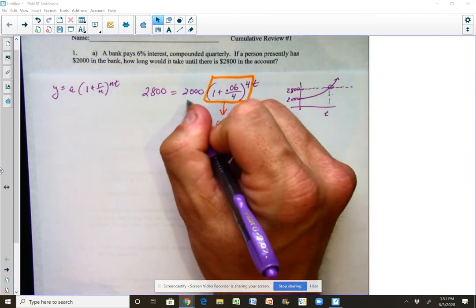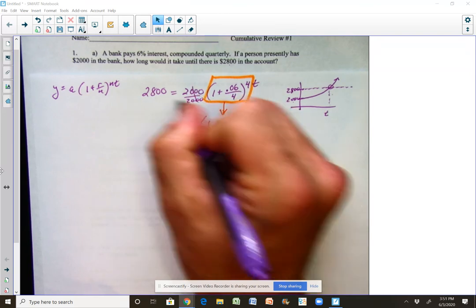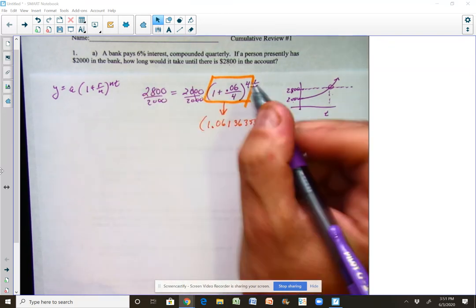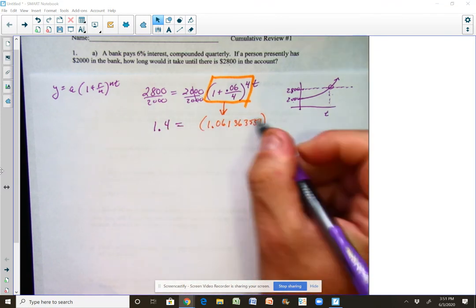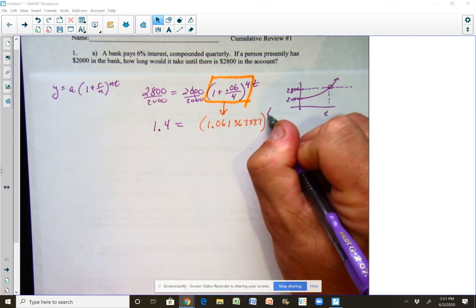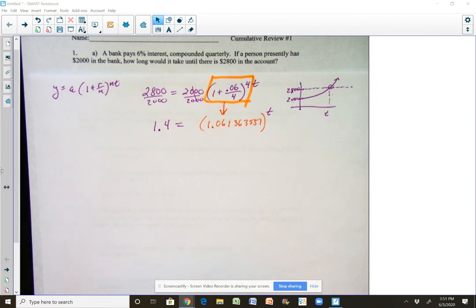And then don't forget, when we start, we're going to be dividing the coefficients to the other side. So we have the constants on one side, so it's going to be 1.4, and the base and the exponential on the other side. All right, so that's essentially what we have. That's a much simpler expression to solve for. So what we're going to do next is put in the logs on both sides.